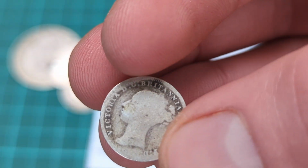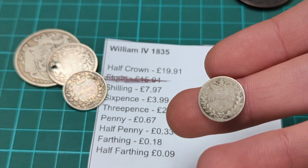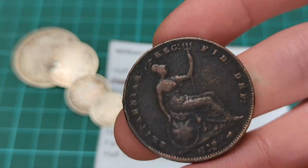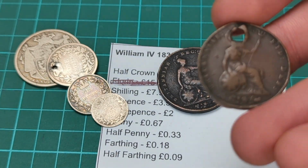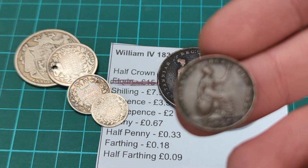You know, this is actually Victoria one. I don't have any William ones, but the point stands. Just 3p for 2 whole pounds. Then onto the copper coins. A penny was worth 67p in this time. So a coin with definitely buying power within this coin. 67p. The halfpenny was worth 33p, and the farthing was worth 18p.